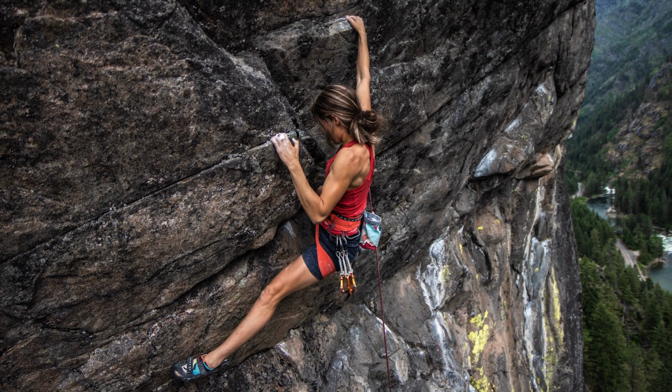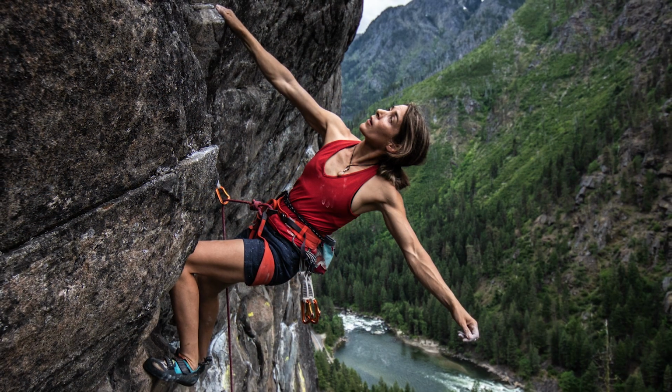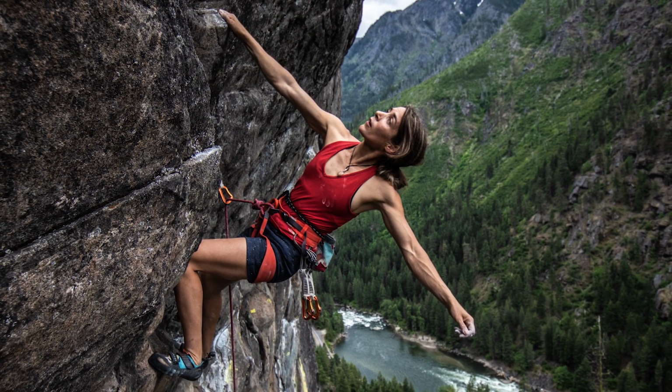The light was coming kind of up from over her shoulder and creating a really nice shadow structure on her muscles as she was focused on climbing up over the shelf.